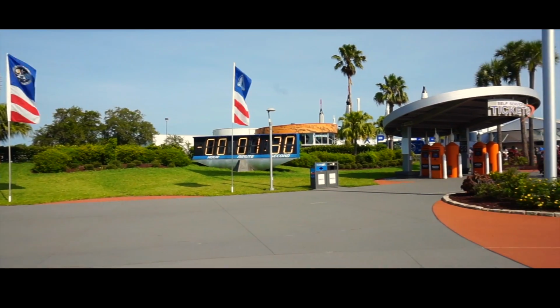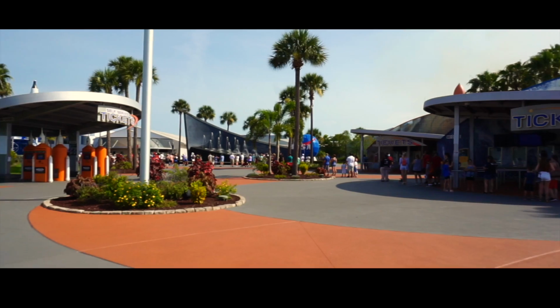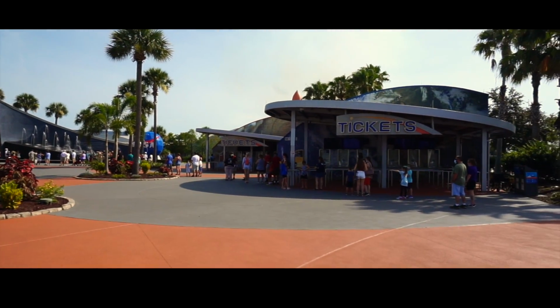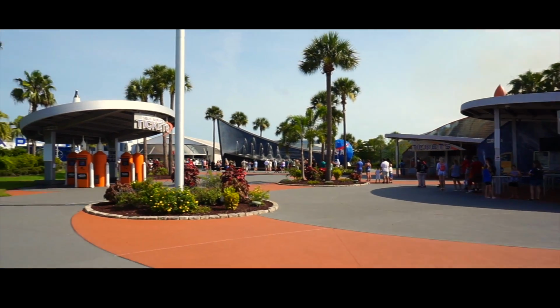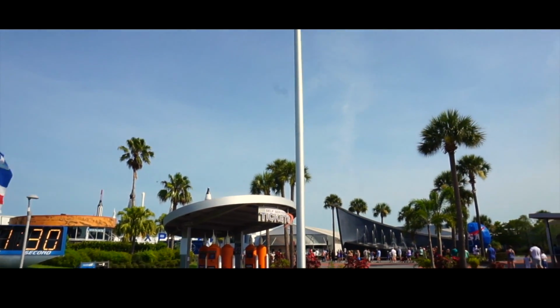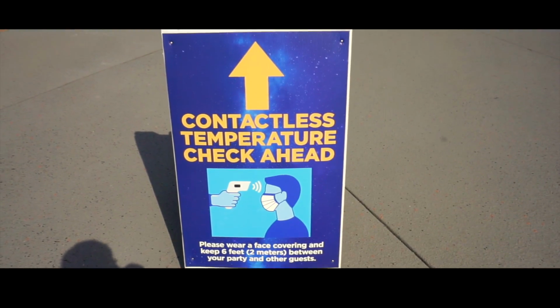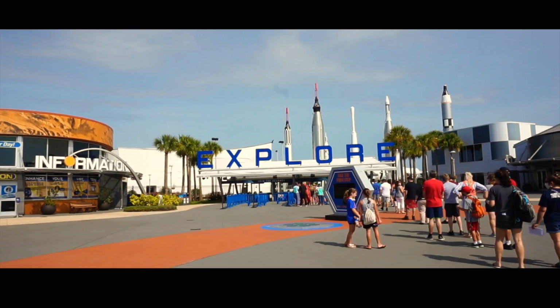And we've made it to the front. We had free parking. And they gave us a complimentary ticket to come back once everything fully reopens. It has not opened yet. This doesn't open until 10 a.m. First we got to do the temperature check and then we'll be going inside.